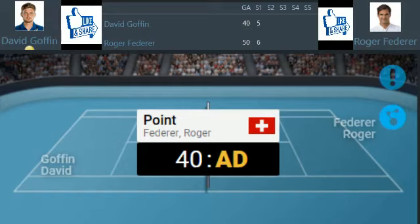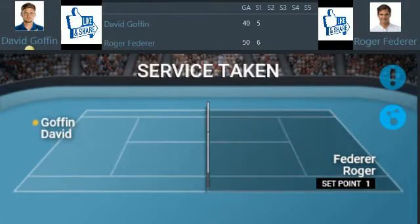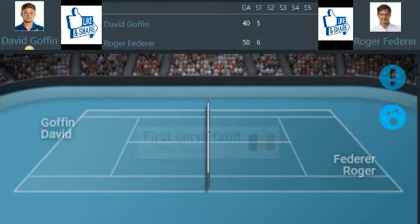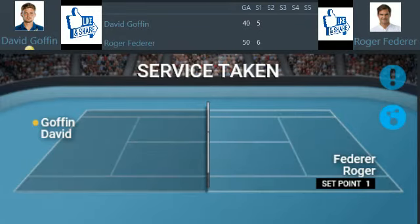Well, Roger was challenging that one while it was still going past him. Well, he might be a touch embarrassed. He looks back, 96 miles per hour. It snuck past. Did it indeed find its way on the line? Goffin's first ace hanging in the balance. Yes. Just licking a bit of the line.